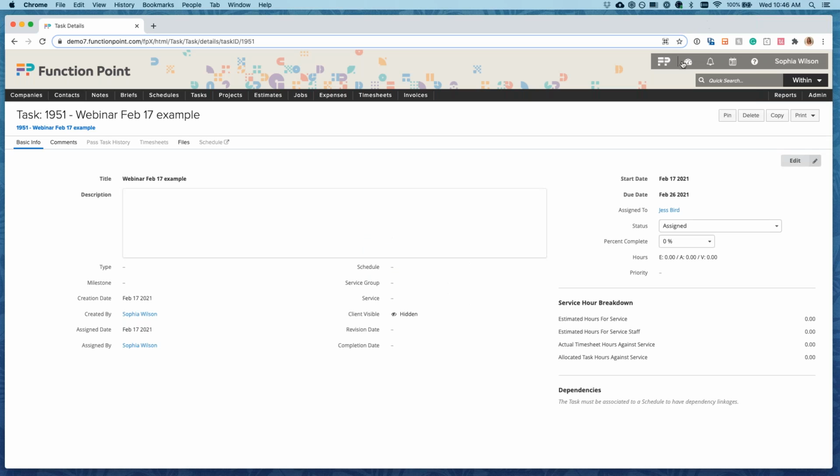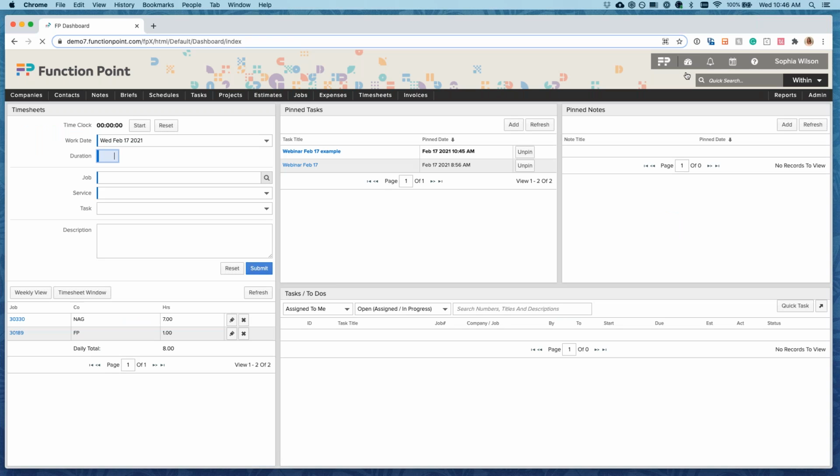So I'm actually going to navigate back to our dashboard. On your dashboard, again, you can create unique tiles for yourself from a single tile. One of these items would be called a tile here. We've got our pin task tile right here. So I can see all the tasks that have been pinned to me but aren't assigned to me. If they were assigned to me, they would be appearing in this tile down at the bottom.